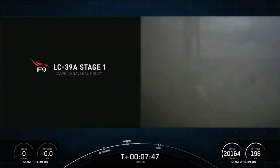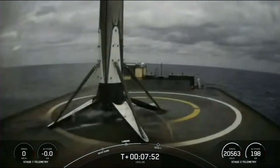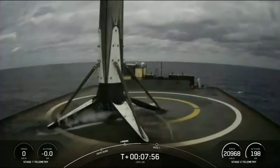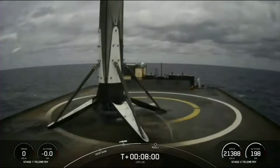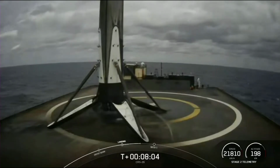Really awesome Stage 1 landing views there. Confirmed. Falcon 9 has touched down. As you can see it standing tall on Just Read the Instructions there on your screen. Now, while this Falcon 9 just completed its first flight, it marks the 153rd successful landing for an orbital class rocket.